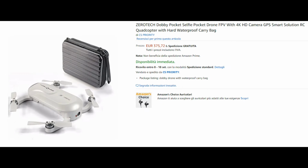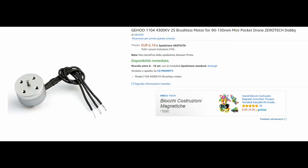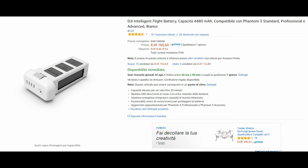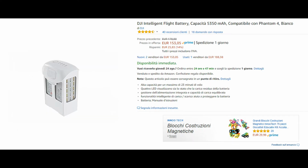Okay, the Dobby drone and its case. It's a waterproof, water-resistant case. Got some propeller guards, and some extra propellers. Here's the rotor that I need to install and fix the Dobby drone. Here's a Phantom 3 Standard battery and a gimbal guard and lens protector.